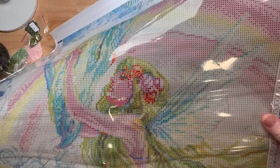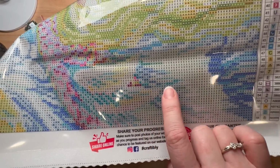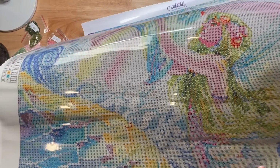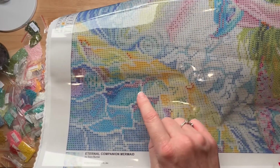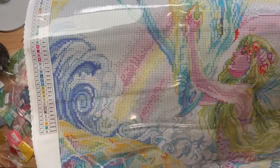Oh, that's gonna be really pretty. Of course, Craftibly knows what they're doing, y'all. I see some Z's here, down at the bottom. They're kind of sprinkled throughout. Yeah, I also see some over here in his scales. There's some Z's. He's catching some Z's, y'all.